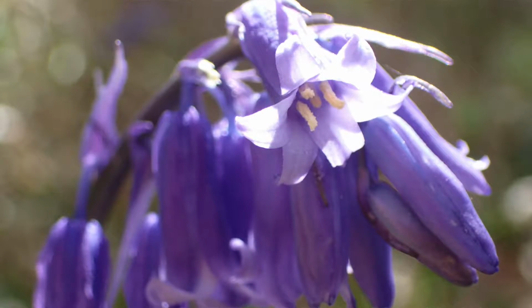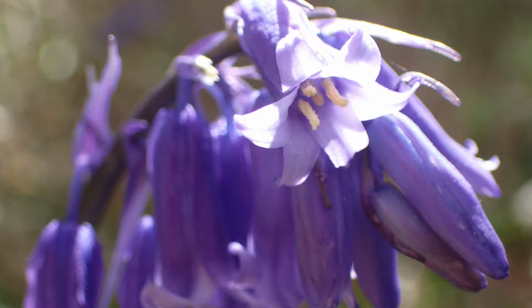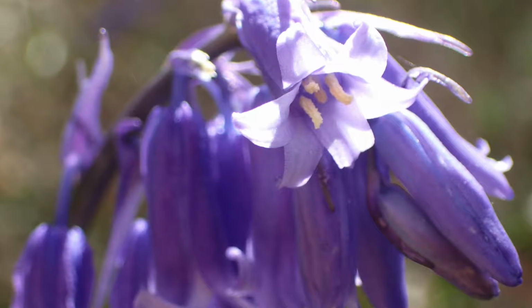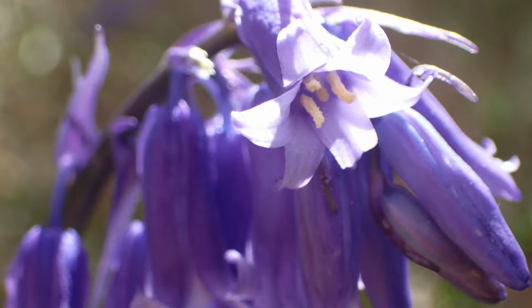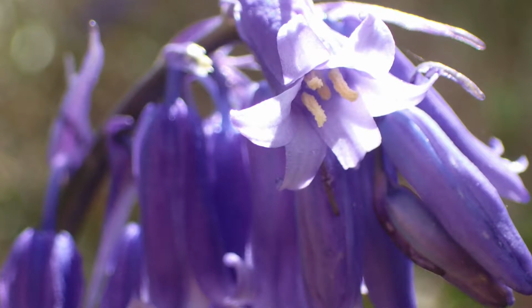The plant is toxic, so it's really important, if you're into wild food and out digging up bulbs, be that ramsons or wild onions, to be really cautious that you are not digging up and eating the bulbs of bluebells. There is a bit of research into the bluebell bulb being investigated for some medicinal purposes, and there is some folklore around it being used medicinally.